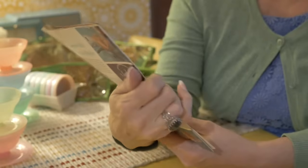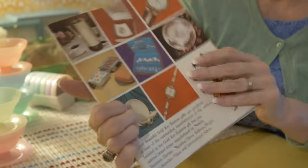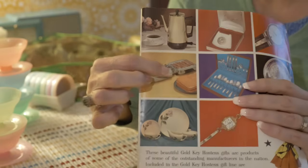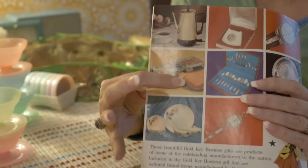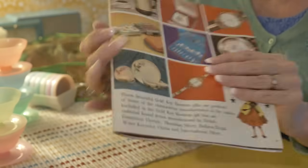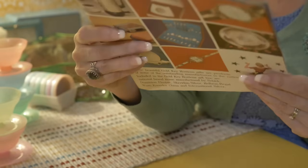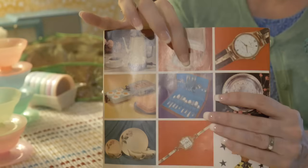And then we have the Dominion sandwich toaster right here, so you can use it like a griddle. We've got eggs and bacon here, or you can place a sandwich on it and then flip the top over and grill the sandwich from both sides. We have the Tupperware rose dinnerware. Isn't that beautiful? We have the chic feminine shaver up top here.